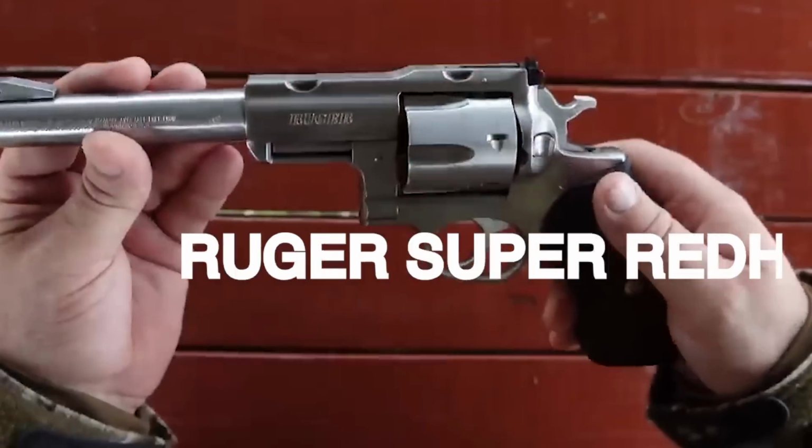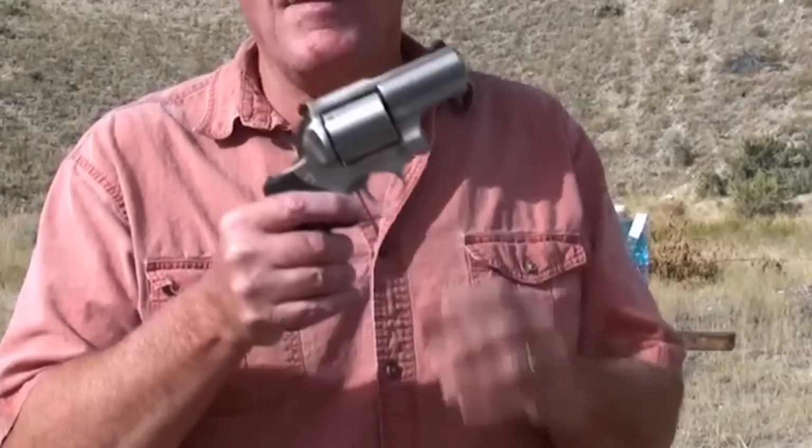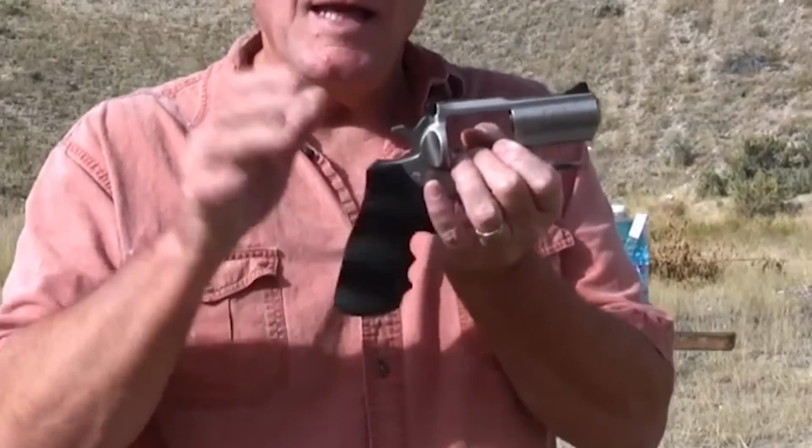Number 14. Ruger Super Red Hawk, $1,200. Got an elk, moose, or bear tag you want to fill? Handgun hunting might be for you. One of our favorites is the Ruger Super Red Hawk in big bore calibers.